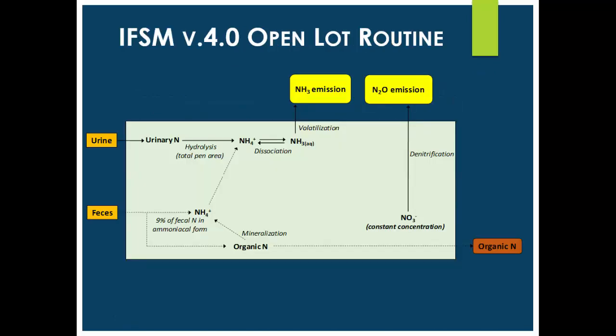This is just a simple diagram to illustrate how the previous version, IFSM version 4.0, simulated both ammonia and nitrous oxide. So we have two sources of nitrogen. We have nitrogen from the urine and then the feces. And then the urinary nitrogen hydrolyzes to become ammonium. And then we also have some ammonium coming from the feces. And then the ammonium undergoes dissociation to become ammonia in aqueous form. And then this ammonia can be lost in the form of ammonia gas, depending on several factors, specifically temperature. And then we also have wind speed and also concentration gradients.